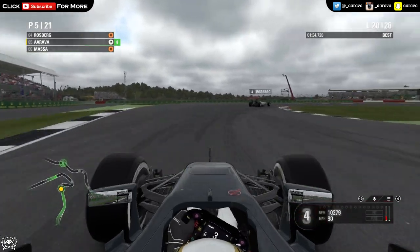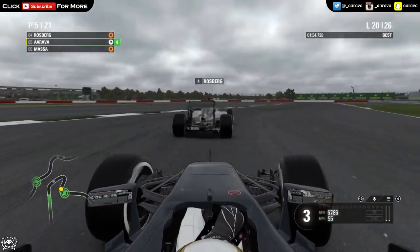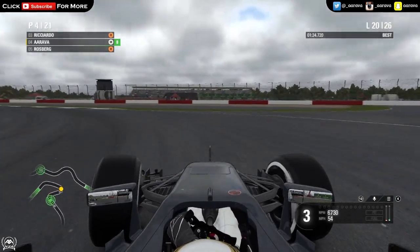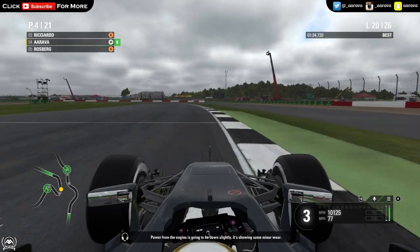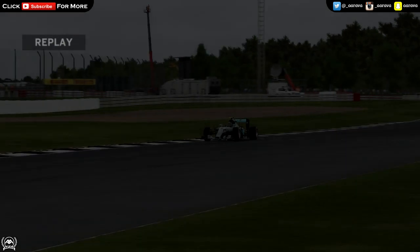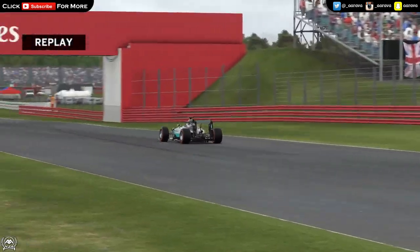As we come up, we see one Nico Rosberg without a front wing. So Nico has been in the wars. He was very aggressive earlier on in the Grand Prix with Sebastian Vettel and Daniel Ricciardo, and so now somehow he's had a crash and he's going very slowly. So let's take a look at what's going to happen there.